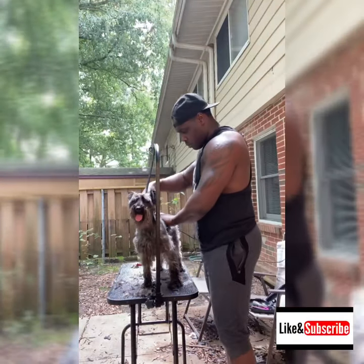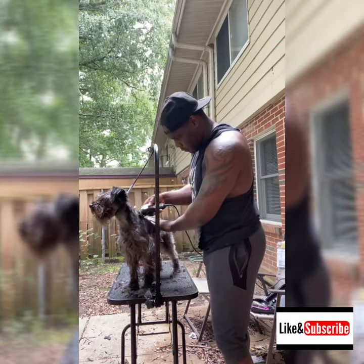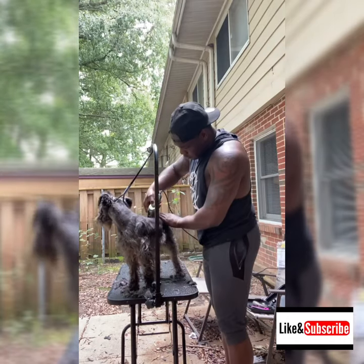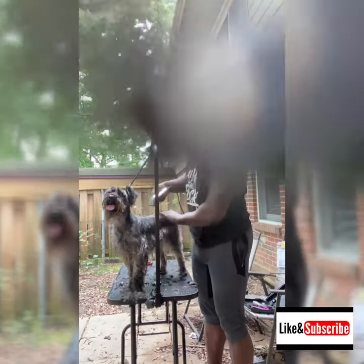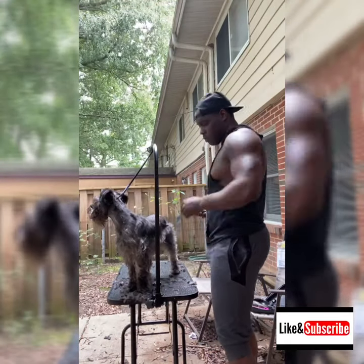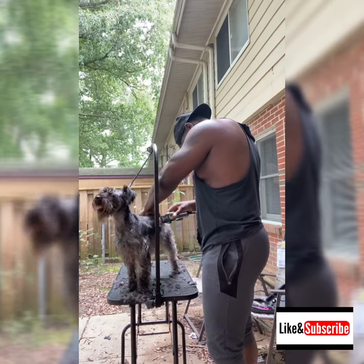You're gonna see this a few times. I'm cutting her hair outside, obviously, as you see. And these flies are crazy up under this oak tree behind my townhouse. But I just swat them away and they'll come back a few times throughout this video, but I try my best to keep the flies from interrupting the video.